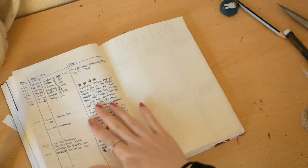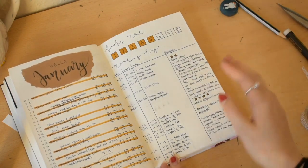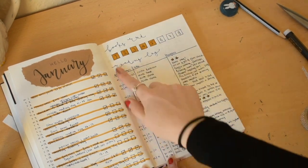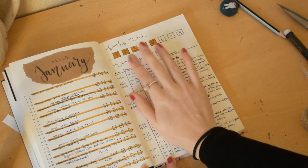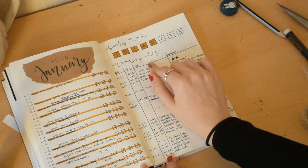It's currently 20 seconds, so I'll continue doing that the rest of the month, and that should take me to this page here. So the bits I kind of wanted to add to my spread this time was I want to have an audiobooks thing. I haven't added my audiobooks to here because these are just the physical books I've read, so I thought I'd have another section for that.